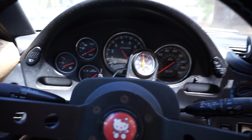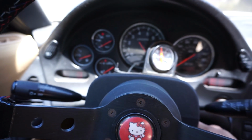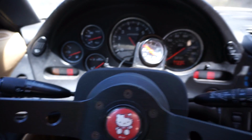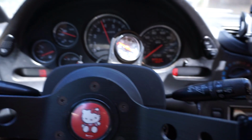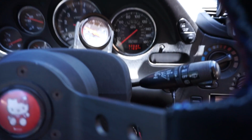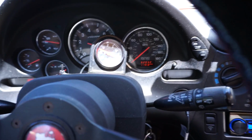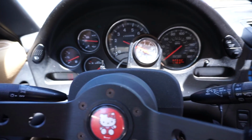Hopefully it starts up because I left the battery plugged in because I kind of forgot, and I have no gas. All right, yeah, we're good. Yeah, I got no gas. We just hit 92,000 miles, 92K on the body, remember. I have a reman motor in it, and holy shit, it's really hot.